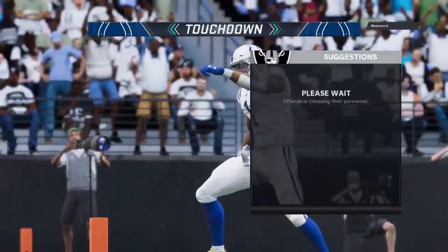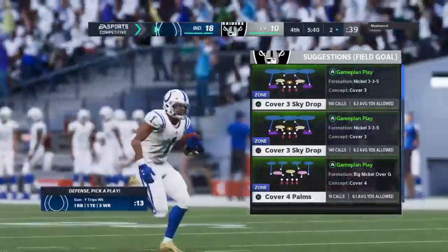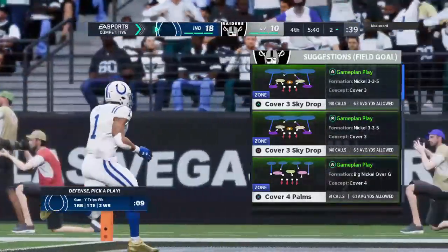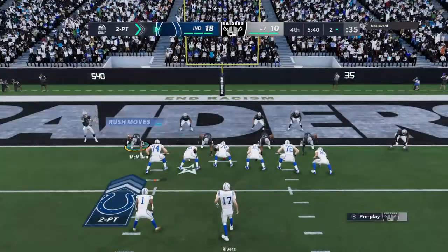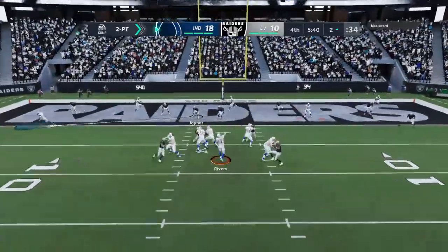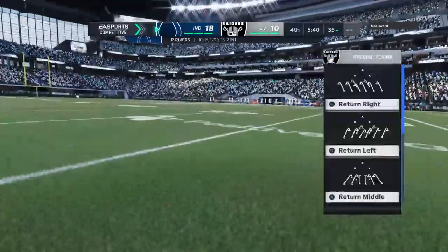Touchdown, Indianapolis. Ball carrier. Touchdown, Indianapolis. Jonathan Taylor. 81 yards, and the Colts are able to grow their lead. All right, now a big 2-point conversion attempt still to come. And unable to connect. They don't get the 2-point conversion here.